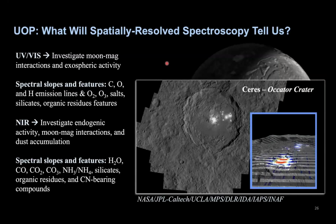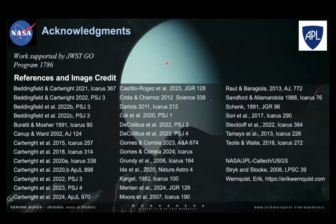And so if we get spatially resolved data of Ariel, if we get close enough to characterize the surface composition of the medial grooves versus the surrounding chasmata and then the surrounding terrain beyond that, I think that could get us some really tantalizing hints for what's happening on these moons, and help us understand what's going on in Ariel's interior and how that material gets placed on the surface and then changed over time. Thank you for your attention.